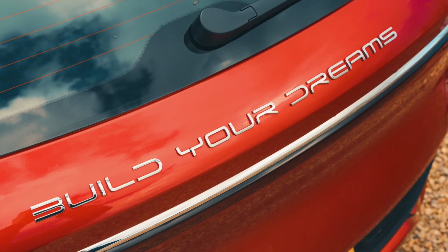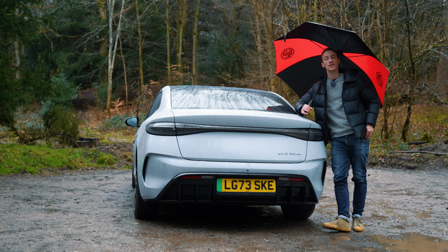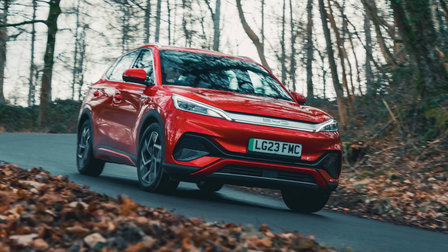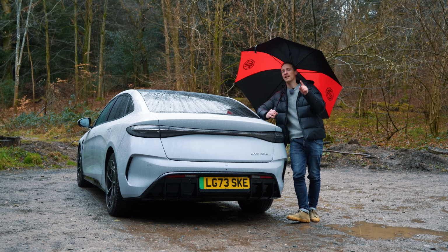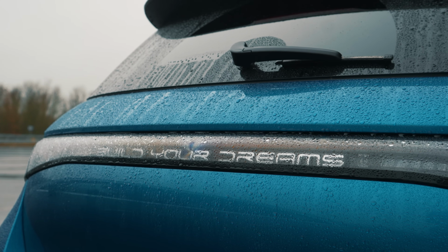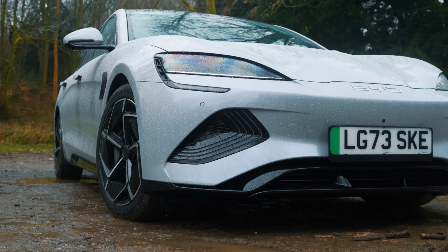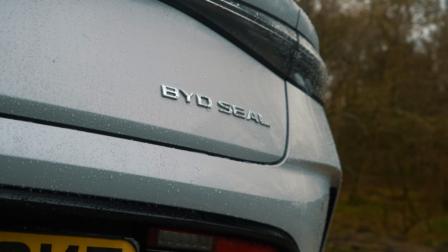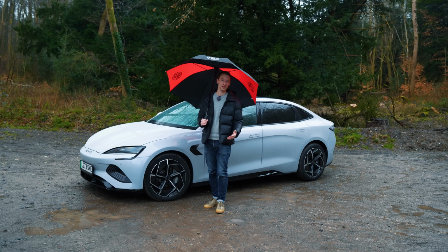BYD has said, though, that you will no longer find "Build Your Dreams" written out on the back of its cars in Europe. The first Atto 3s to come to the UK did have it, but the Seal won't. The exception to that is the Dolphin, because "Build Your Dreams" is actually in the light cluster, so it's a lot harder to remove. But BYD shouldn't be laughed at, because this is a very serious EV brand which outsold Tesla in the last 3 months of 2023, largely thanks to its incredible sales in China.